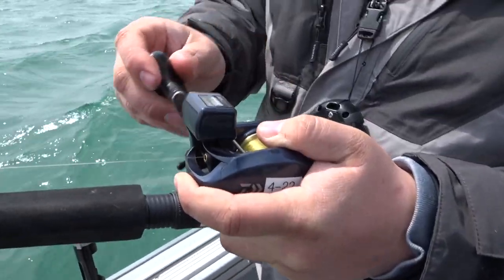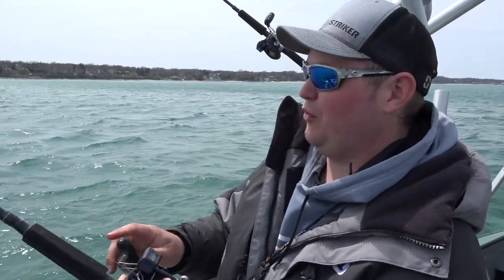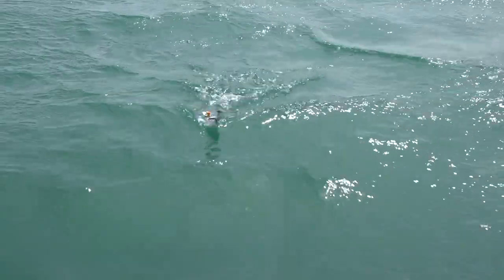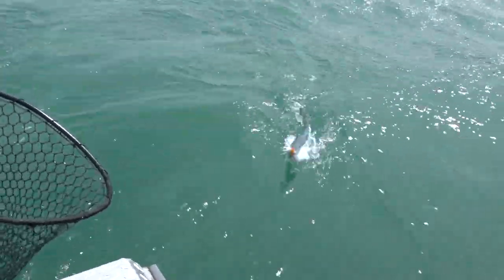I would say one of the biggest things today that's kept us on fish is making shorter passes. Oh, he's pulling really good here. But making these shorter passes allows us to stay on these fish. If you find a pocket of fish, work that pocket of fish and make short passes over them until you've exhausted that pocket of fish. Don't leave fish to find fish, they always say. You don't want to leave these little pockets of fish. Stay on them and catch as many as you can.